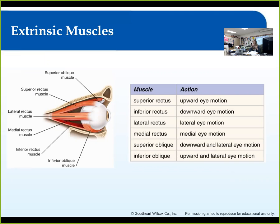Lateral rectus. Lateral means to the outside. So those are the ones closest to the outside. So lateral motion. Medial rectus would be going toward the middle. Remember medial, middle, midline, like crossing your eye. You can't do one by itself. While this lateral muscle is working, this medial muscle is working.